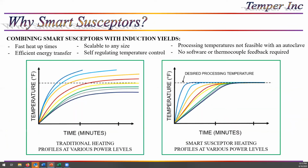The advantage of using induction heating with smart susceptors allows for heat up of the parts at a very fast rate. Why? Because the restriction of the power density is removed. The smart susceptor material will only heat to the predetermined processing temperature and then stop heating. This allows for very high power densities over short periods of time, wherein smart susceptors can be heated from room temperature to processing temperature, which is measured in seconds.